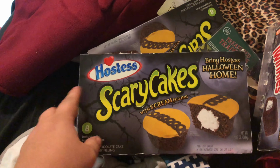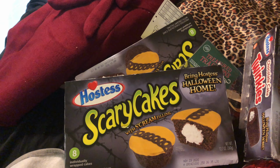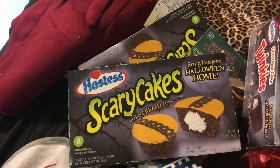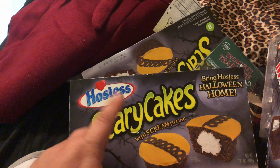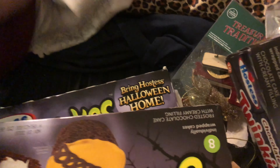I got a couple of these scary cakes. No other Halloween stuff in there, so I don't know if I missed their Halloween haul or if it's coming soon. Fingers crossed it's coming soon. I really hope I didn't miss their Halloween haul this year. Like I said, I think there's a chance I did, though. But there's one, two, there's more underneath here.